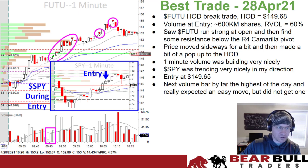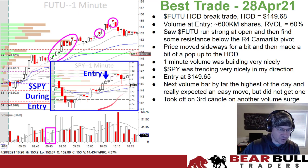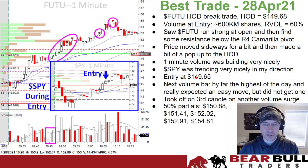I did get a move to get me into the green, but I expected more like a move like this here in this candle. It did take off on the third candle after my entry on another volume surge. So it wasn't this volume surge that could really get it moving. It was this one, and that's what got the trade to actually work out.